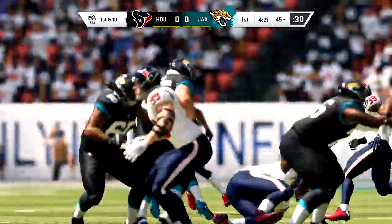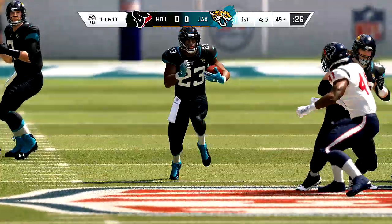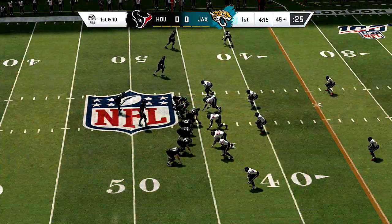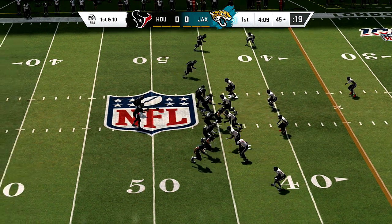And that's a run that'll energize an offensive line. They'll take that one all day long. Fundamental breakdown by the defense. You've got to be able to make plays on the edge. So a first and 10 now in Houston territory at the 45-yard line.